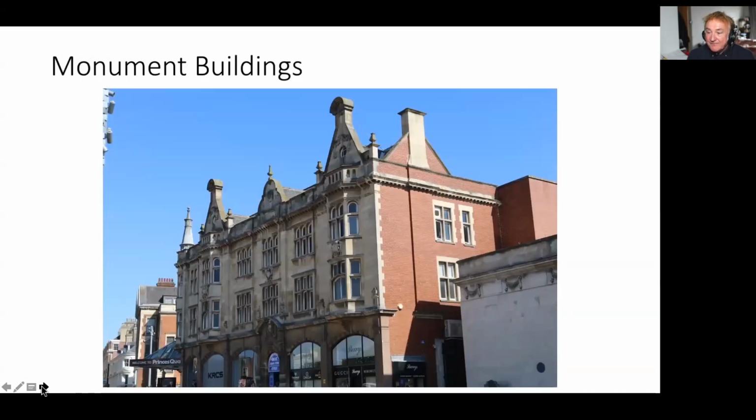And coming round, this is Monument Buildings, so called because it takes its name from the column with the statue of Wilberforce that once stood here on what was called Monument Bridge, just beyond it. These were built in 1907, 1908. So really the whole of Hull was a huge building site at the turn of that century.